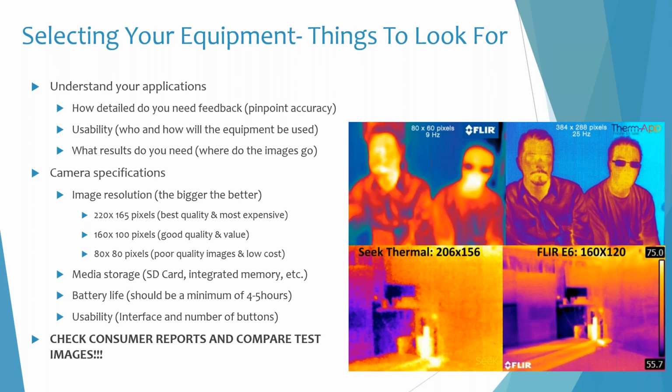When we get into the camera part of the thermal imager, it works exactly the same as any other camera you might find in the marketplace. Ideally, we're looking for the best resolution picture we can find. In our search of the market, we found that the maximum amount of pixels before you start to get into extremely expensive equipment is around the 220 by 165 pixel range. It is the best quality image we've seen, but it can also be the most expensive and somewhat prohibitive for smaller organizations. Where we do find the sweet spot is around the 160 by 100 pixel range.